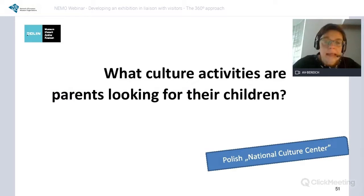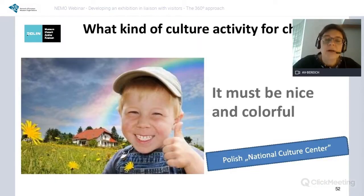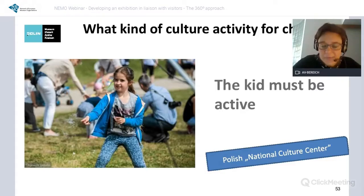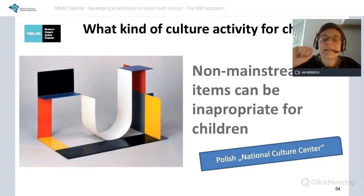Okay. But at this specific moment, we also had on the table knowledge from another report about what cultural activities parents are looking for for their children. It comes from a report we found from a Polish institution called the National Cultural Center. So what kind of cultural activity for children? Of course, the activity must be nice and colorful. The kid must be active, and non-mainstream items can be inappropriate for children.